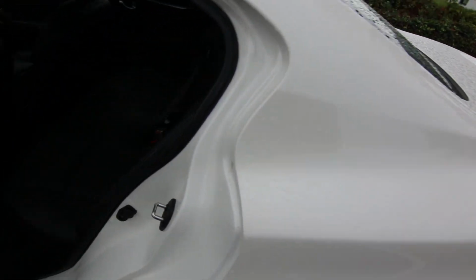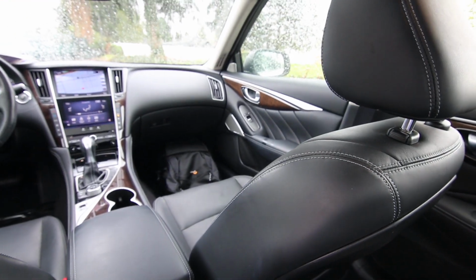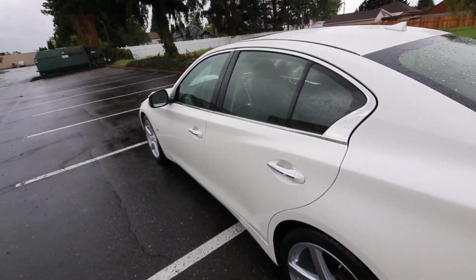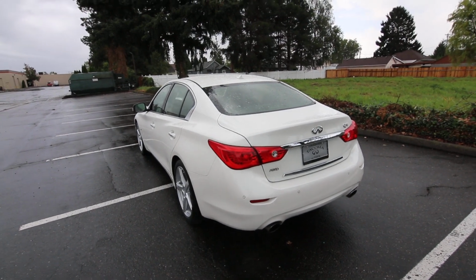And even though the Q50 is considered a compact vehicle, it's not so compact on the inside. There's a lot of compact sedans that a 6'2" person like me can't comfortably sit in the back seat. Like the Lexus IS series has a microscopic back seat. This one's a lot better. So if you do have people that ride in the back that are bigger than kids, might be a reason to consider the Q50. This one's an all-wheel drive model.